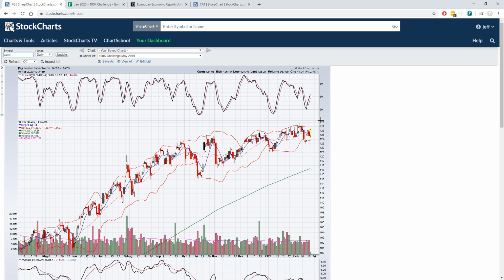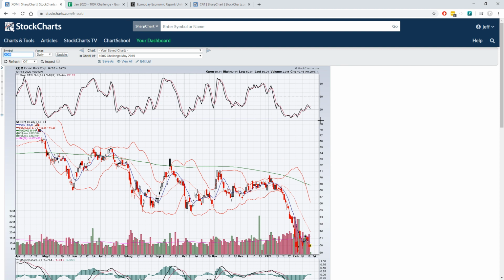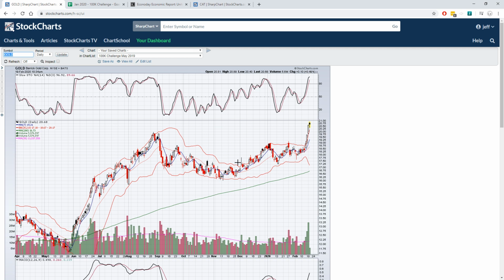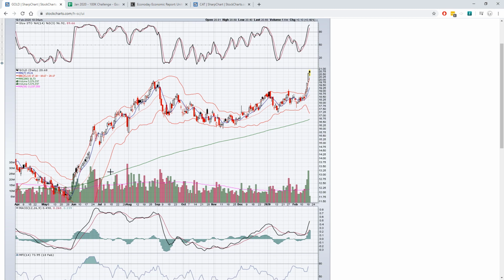Yeah, even something like an Exxon, we don't see that happen very often, where it moves 3, 4, 5, 6 average true ranges here. But there are other stocks where that is not the case. Gold is one of those. This is a stock that can move. I mean, how many average true ranges did it move back here in June and July?